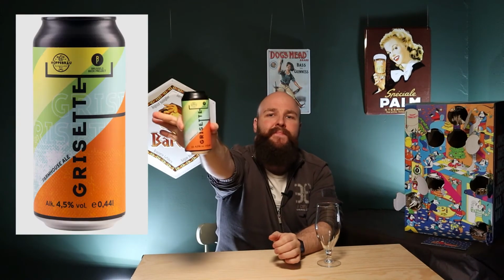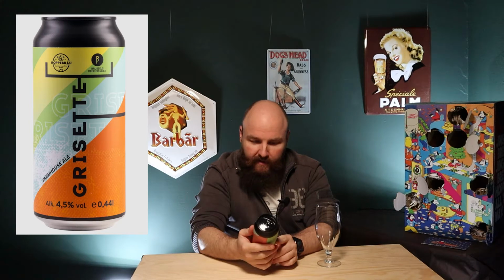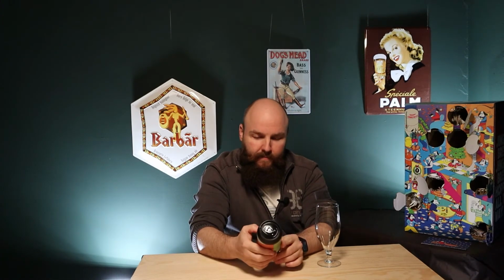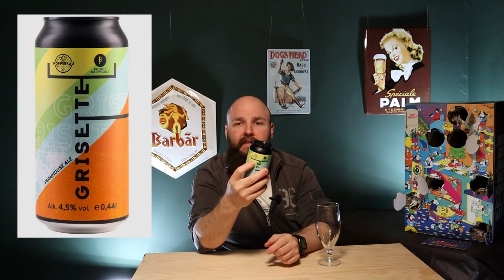This is the Grisette, and I can already tell you guys from this 2-second look that I had that I like a few things. Like, for one, it's a colorful label, but it's not all loud and screaming. It's rather pastel. I like that, and I see here on the label farmhouse ale. Well, if you paid attention, you know that I do like that as well. It's a 4.5% ABV, and I see it's abbreviated ALK. That's from alcohol in German, because in Dutch or in French it's both with a C.